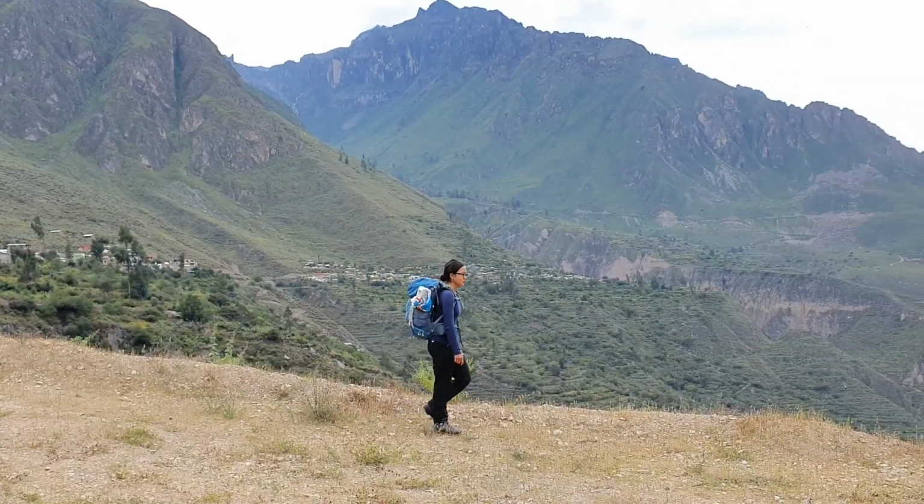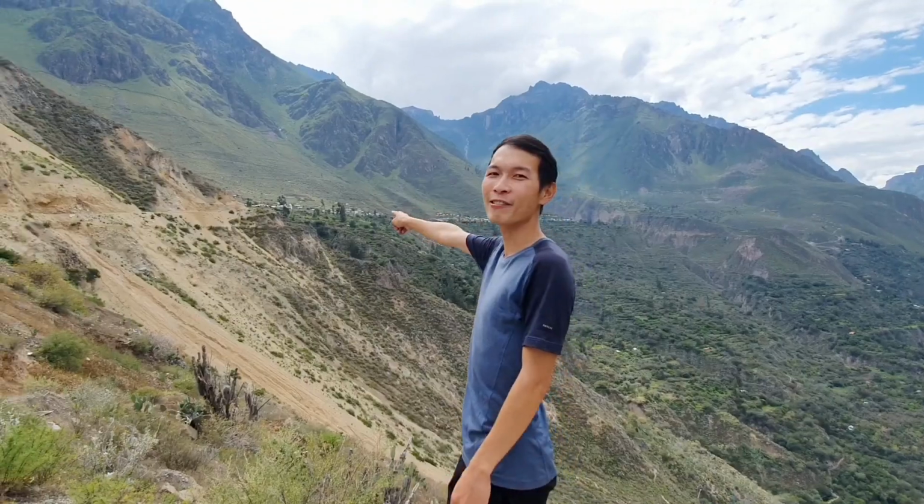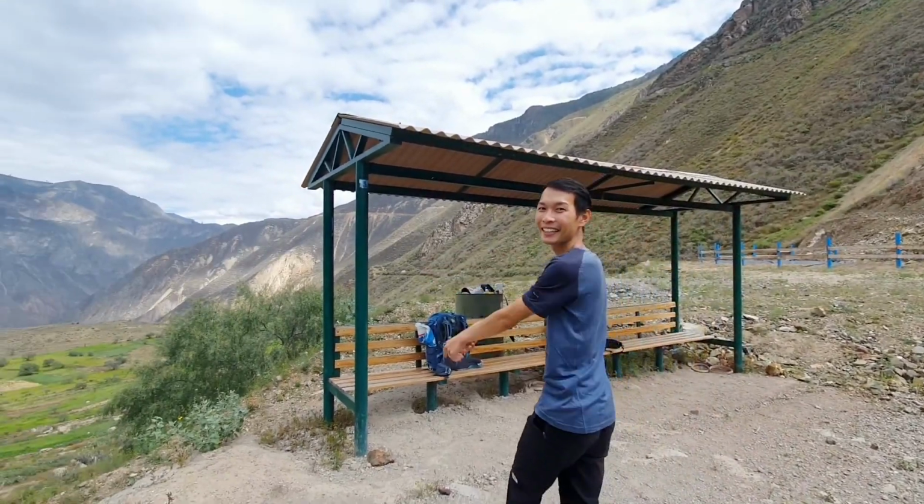This mighty Colca Canyon is really big, and we've walked quite a lot actually. We started from Cabanaconde all the way up there, and then we walked to San Juan de Chucho at the bottom of the valley there after crossing the river, and then we passed through the two villages, Cosnirwa and Malata, and afterwards we're gonna continue down to the oasis right over there.